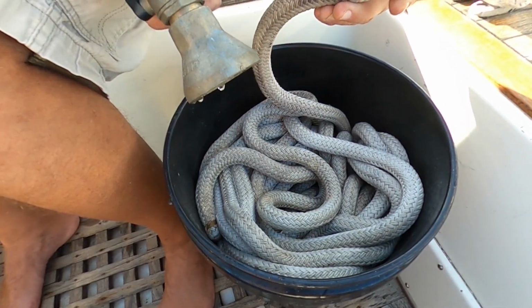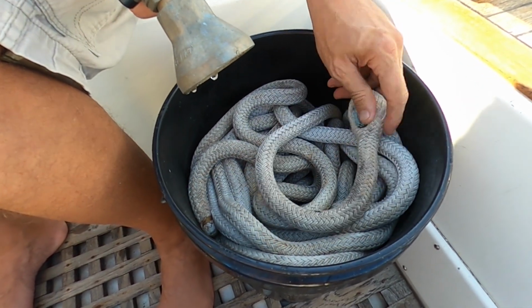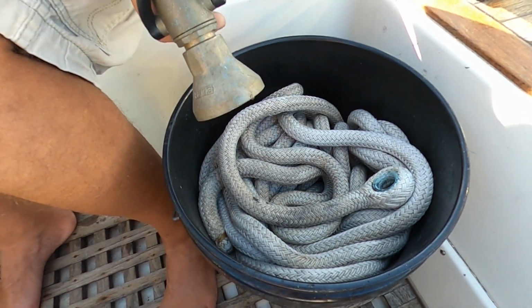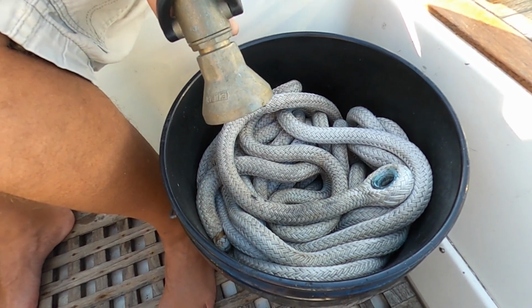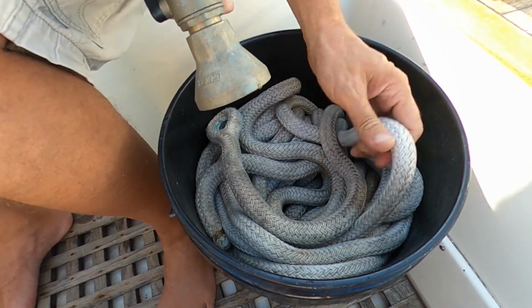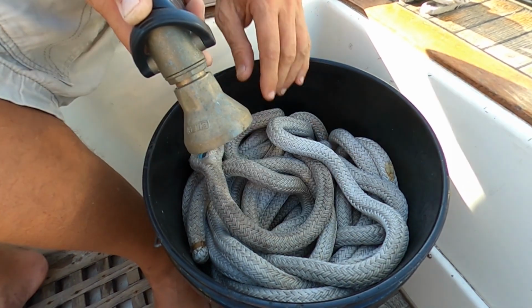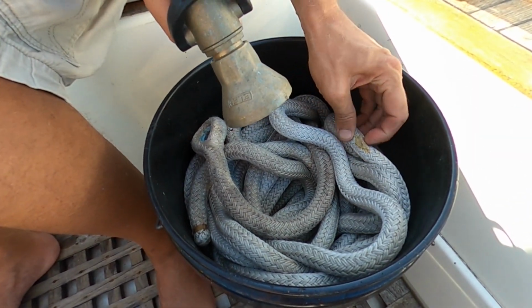There's nothing wrong with cleaning your line. When lines get dirty, the particles of dirt actually chafe the internal fibers. The other thing that chafes the internal fibers is salt. So even when you come in from offshore, there's nothing wrong with taking your lines and washing them. This was on the deck, it got rained on, but when you taste it, it's still salty. So we're going to fill this with fresh water, soak it a little bit, and then dry it out before we put it away.